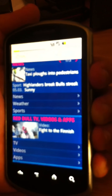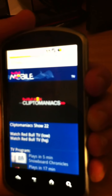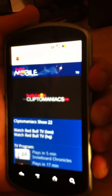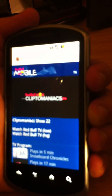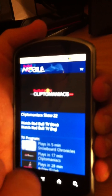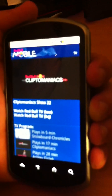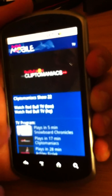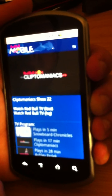If you click on the TV, you'll see you can choose some shows. It's nothing that anyone really knows. Nothing that seems to be very popular. Of course, if you do know this and I'm just wrong, apologize for that. For example, here we're going to try the Kleptomaniac Show 22. We can either choose high resolution or low resolution. I'll be trying the high resolution.